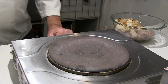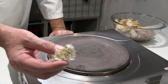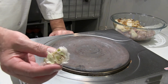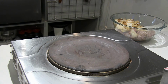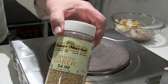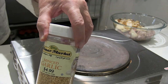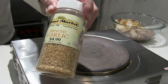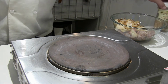Okay, I had a little problem. I cut into the garlic, and if you can see, it's green, it's germinated. So chances are it's bitter. I'm not going to use it. I happen to have some minced garlic here. This is dehydrated minced garlic. Usually I cook the garlic with the onions, but I didn't want to throw this in because I thought that may burn, and burnt garlic is quite disgusting.